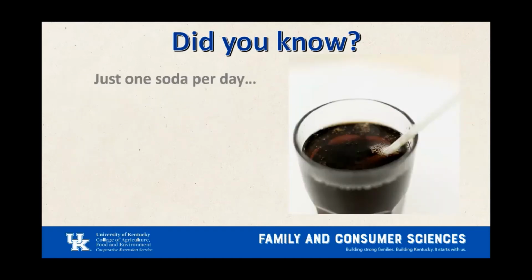Did you know that having one soda per day is equal to consuming 50 pounds of sugar a year? That is 12 and a half 4-pound bags of sugar per person. Just take a minute to visualize that.